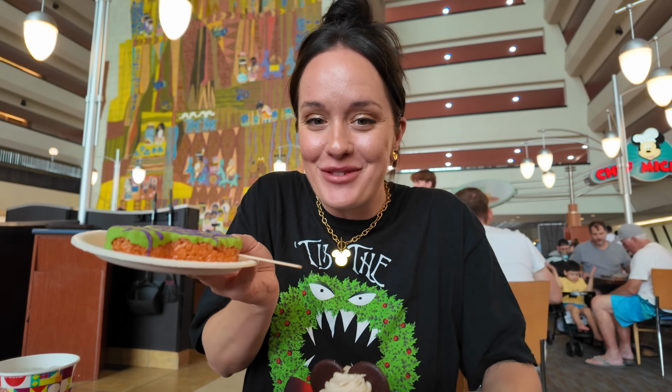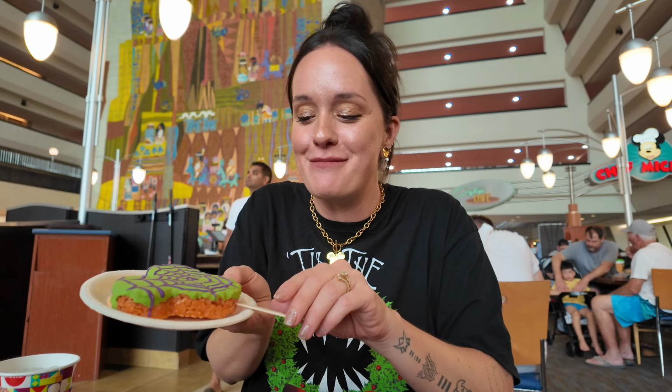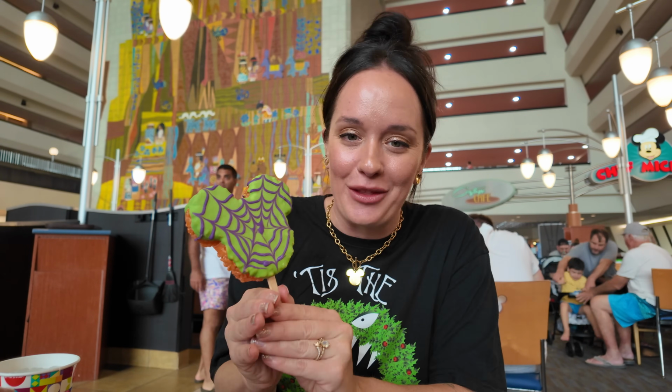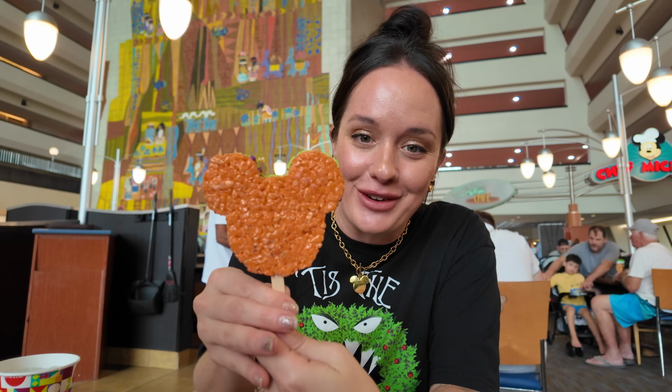And I wanna go with the more Halloween-y one first before I dive into the pumpkin spice fall vibe. This to me is just like quintessential Disney Halloween vibes. They even made the Rice Krispie treats orange, which I love, and the pattern on this is just so much fun. Monorail, we're gonna be getting on that soon for sure. And you guys know how we eat anything Mickey-shaped, ears first.